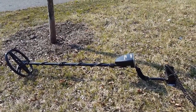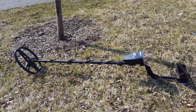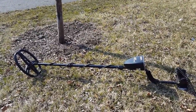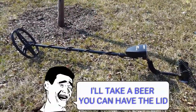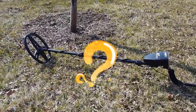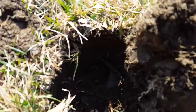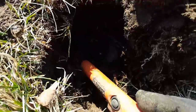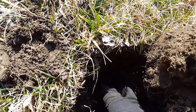Well, I'm coming over here with my AT Pro, and I was getting 84, 85, about 6 inches, 6.5, close to 7 inches deep. And I don't know what it is yet, but an 84, 85 on the AT Pro, who knows what that could be. It could be something good. So here's the plug, and here's the dirt. And I hear it a ring-a-ding-dinging. And I'm gonna scrape it away here.